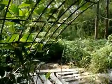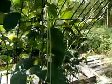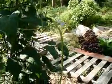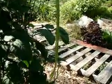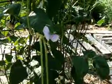This is the Japanese yard-long bean, and I like it a lot. I don't let the beans get a yard. These are baby ones because I don't like the beans to be too tough, so I pick them around 18 inches.